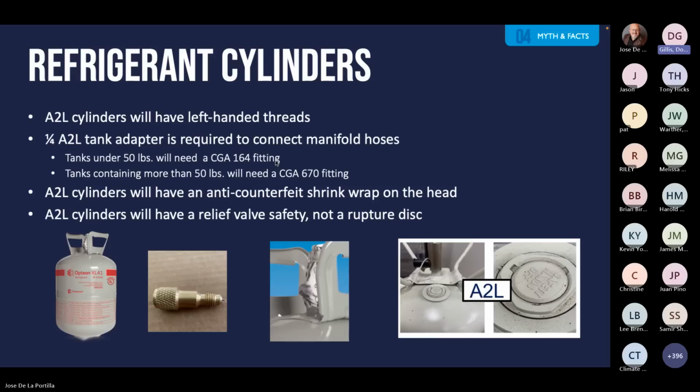There will be two different types of adapters. One will be for tanks under 50 pounds, and one will be for over 50 pounds. And we'll have also an anti-counterfeit shrink wrap on the head of that. Now, it seems like a marketing thing, and I was suspicious of this a little bit myself, but here's the deal. We have a lot of bad actors out there, okay? A lot of refrigerants come in that aren't held to the scrutiny of some of the good players, if you will, out there.